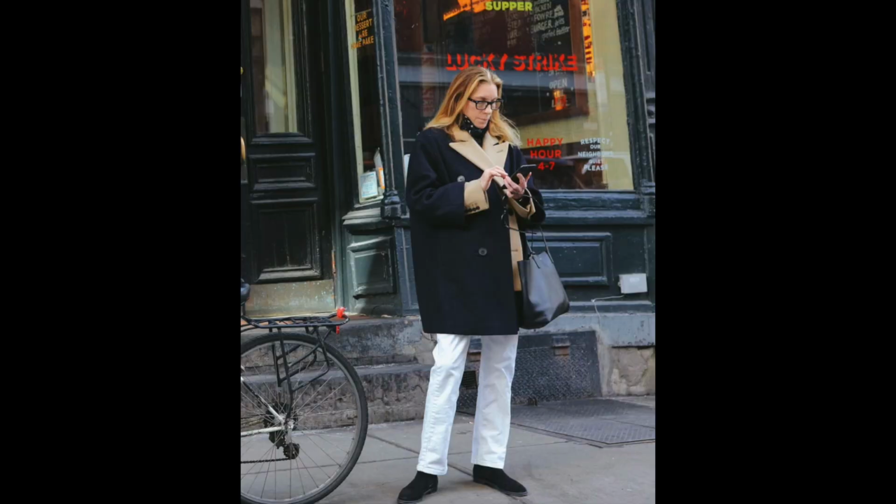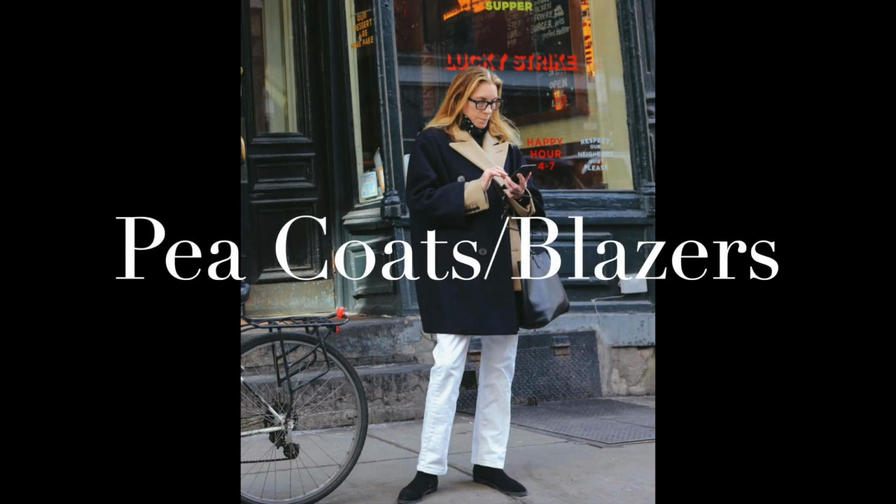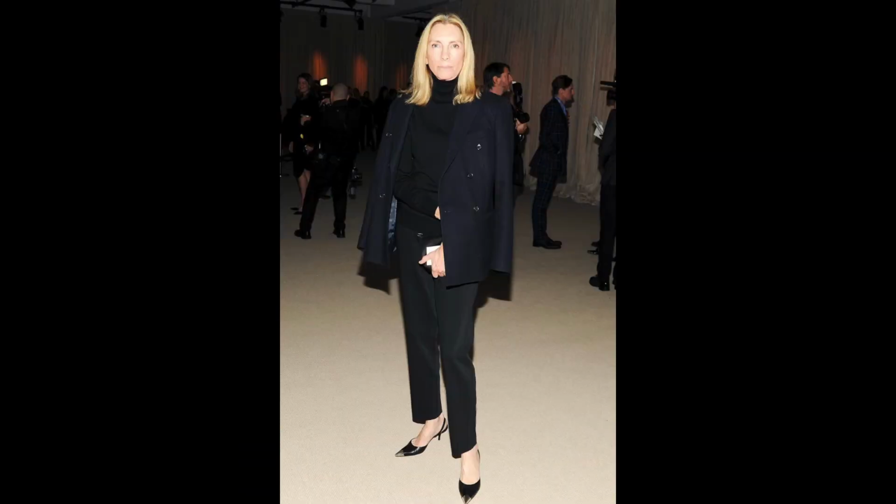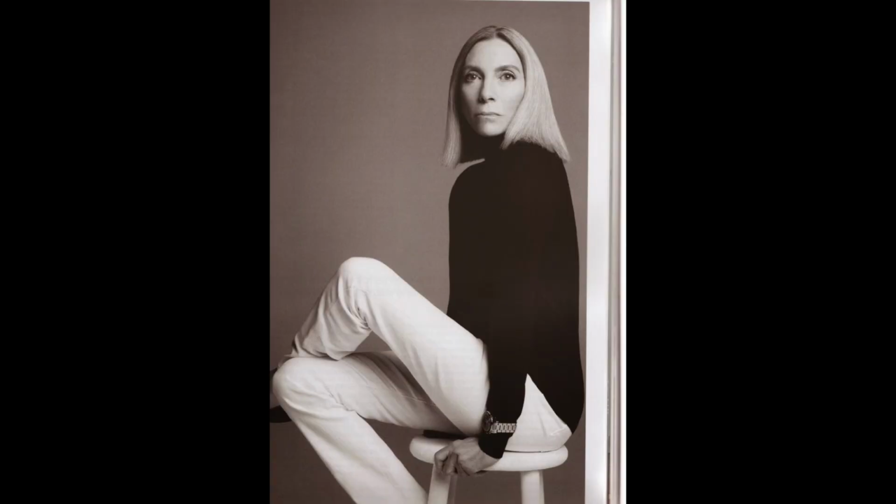Another thing about her is she's often seen wearing either a pea coat or a blazer, some kind of more formal coat. It's not very casual. You're not going to see her in a slouchy jean jacket or a moto leather jacket. There's something very put together about her outerwear, but it still allows itself to be casual if it needs to be.